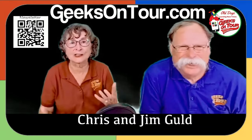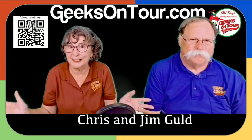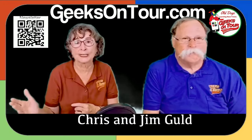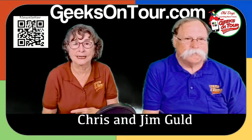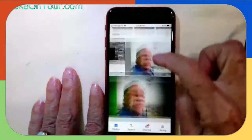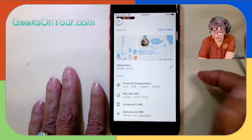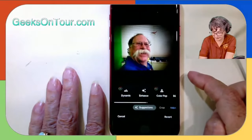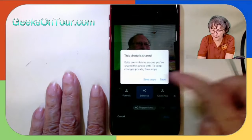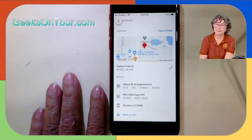The point is, we're in transition right now. HEIC is a better photo file format, but not everybody has adopted it yet. It's getting more and more. But if you need to send a picture to somebody who can't read HEIC, that's pretty rare these days, but you need to convert it to JPEG. The easiest way is to edit it. So I edited this one and just saved it, and it is still an HEIC. But if I edit it and just, I don't know, choose anything else and save copy. If I save copy, now it's a JPEG. Wow.